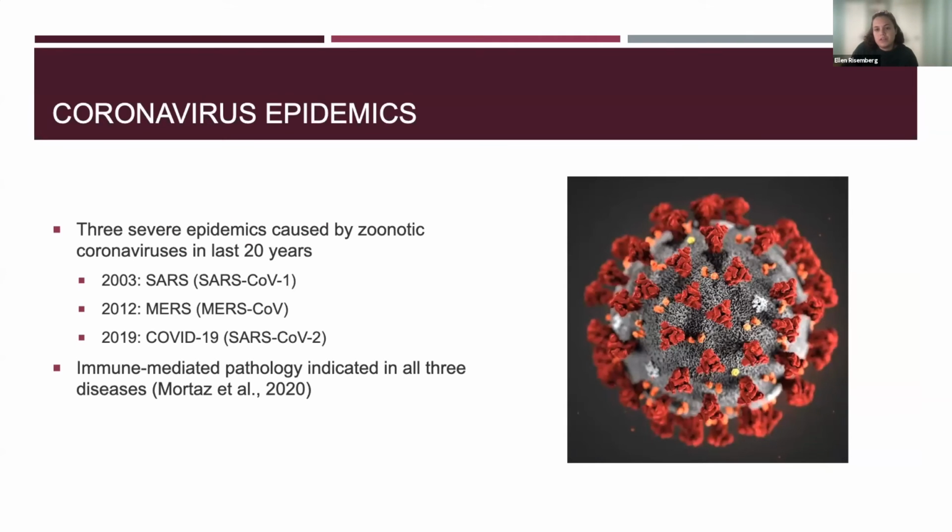So as you all probably know, there have been 3 severe epidemics caused by animal to human transmitted coronaviruses in the last 20 years. In 2003, there was SARS caused by the SARS-CoV-1 virus, then Middle Eastern Respiratory Virus or MERS in 2012, and obviously in 2019, COVID-19 caused by the SARS-CoV-2 virus. An abnormal host immune response, more specifically an overreaction of the immune system, has been indicated in the pathogenesis of severe SARS, MERS, and COVID-19.